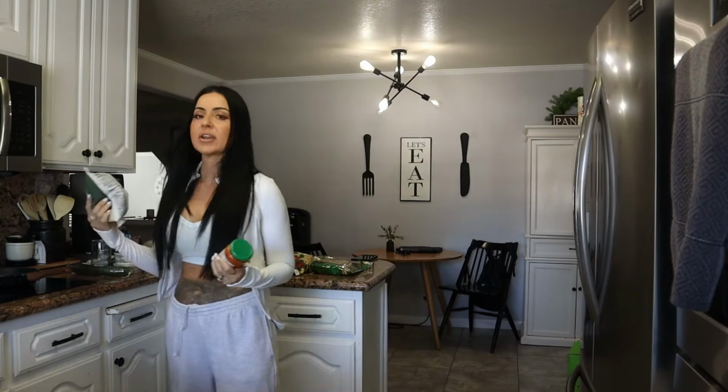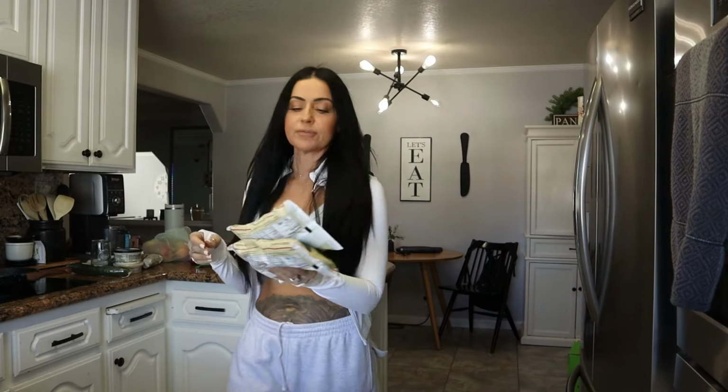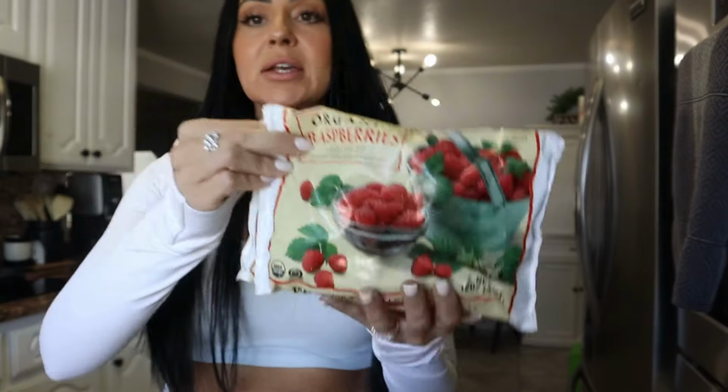I got these, which I haven't had in a while, my mini dill pickle falafels that are really good. If you guys watched my last full day of eating, I told you I've been eating a lot of these organic raspberries. I've been really trying to bump up my fiber because I cut my calories down a little bit, and I just don't want to feel hungry. It's been working like a charm, and I have been having this instead of raspberry jam on my yogurt.